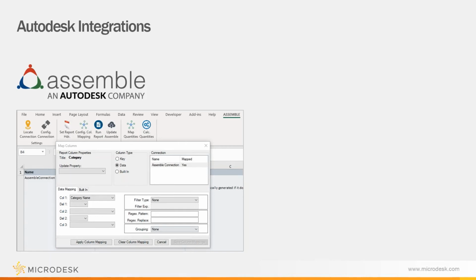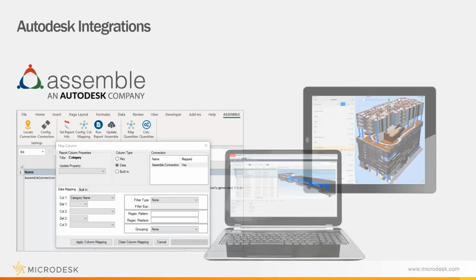What I can do is say, I want these fields in my spreadsheet to actually be synchronized with the data inside of Assemble. So I'd still be working with my spreadsheet data, so I'm comfortable with that. But now I'm starting to work with the intelligent information from my models, and I can synchronize my data back and forth. And then as I start to move maybe from a spreadsheet to something else, I have a very good and accurate data set. It's not looking at information that was put in 3 or 4 years ago. It's actually keeping up to date.